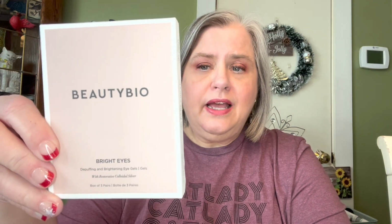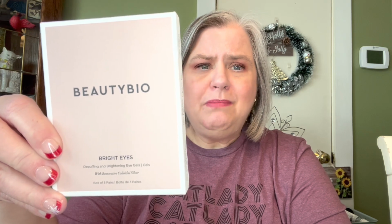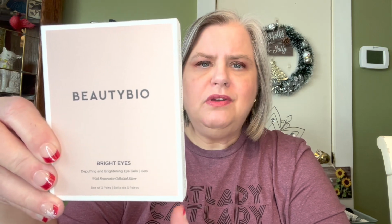This is what they gave me for my birthday, which is very nice. Like I said, I got to pick from I think 3 things, and this was the most me. It's Beauty Bio Bright Eyes Depuffing and Brightening Eye Gels, with restorative colloidal silver, and it's a box of 3 pair. Personally, I have not tried this brand before, I don't think. I don't know much about Ulta, but it could be their own brand. I don't really know.